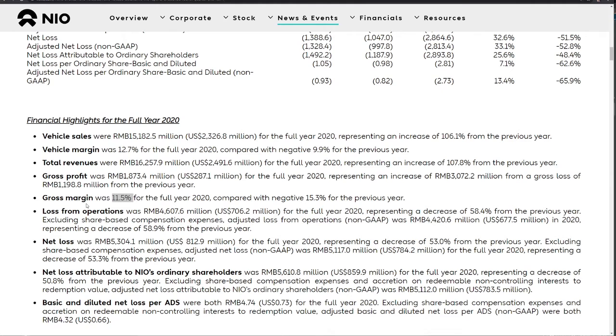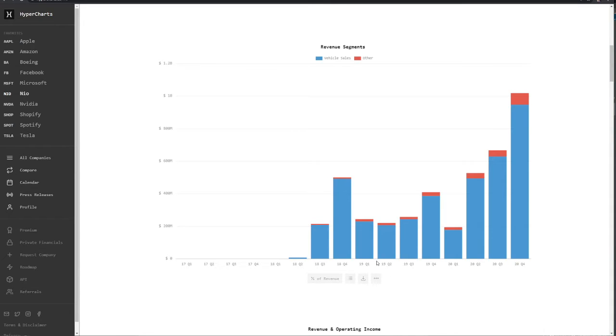Despite the positive gross margin, NIO still had a net loss of $813 million US for the entire year. Here is the revenue chart for NIO from Q2 of 2018 to current. You can see the blue area here is revenue generated from vehicle sales, and the red area is for the category named Other. This I believe to be battery as a service that NIO is currently offering for all of its vehicles. So 2020 is definitely a good year for NIO. Revenue growth trajectory seems to be hyperbolic for the entire year, and the same for the other revenue category as well.